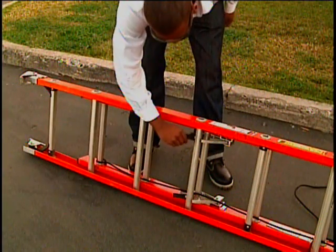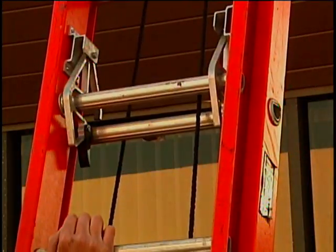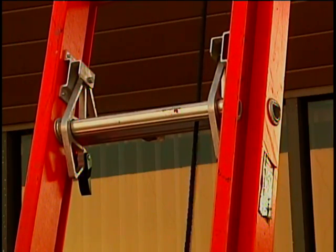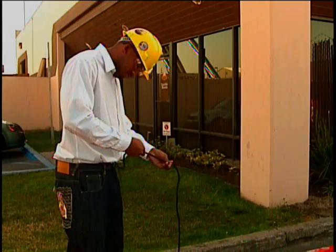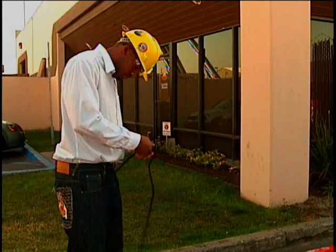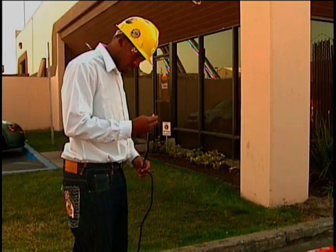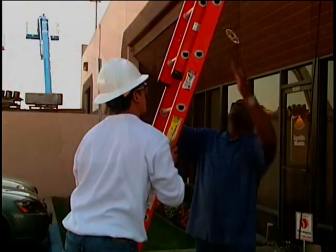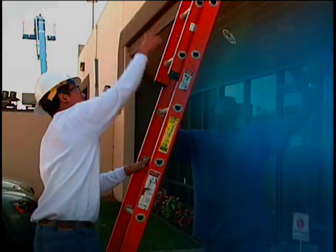If it's an extension ladder, check for loose, damaged, or missing extension locks. Make sure these locks seat properly when the ladder is extended. Check for deterioration of the rope. If you notice any damage, defects, or other conditions that may compromise your safety or the safety of others, do not use the ladder. Notify your supervisor immediately so it can be replaced or repaired.